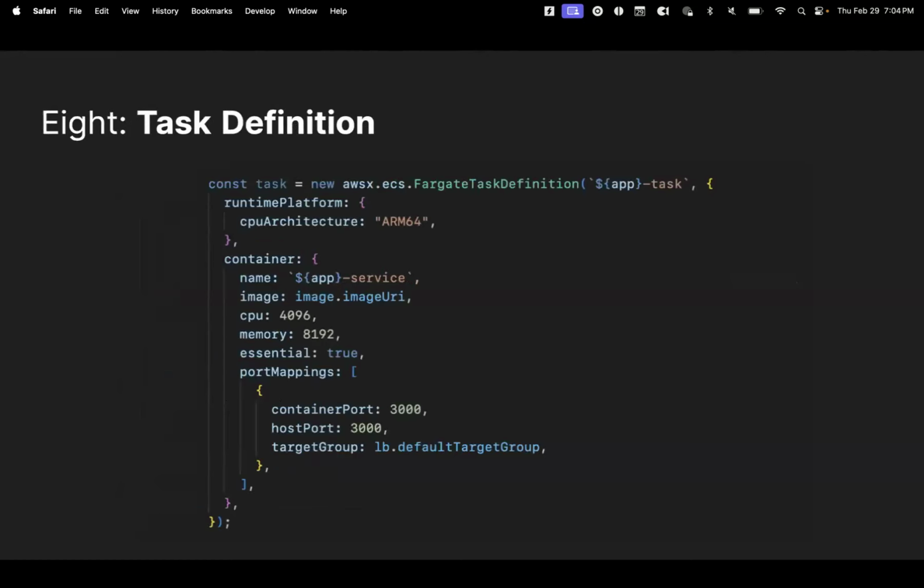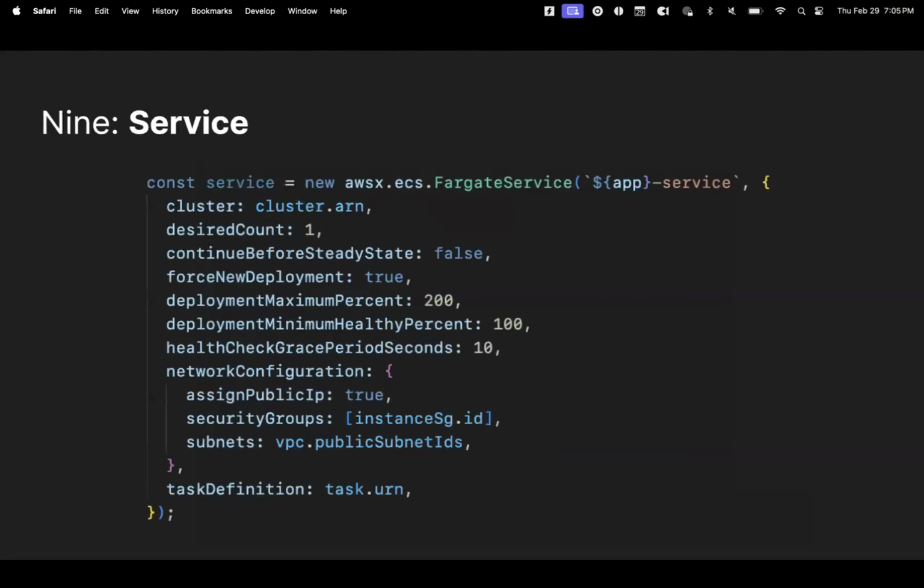Whew. Step 8, now we're on the task definitions. This is the thing that describes how your instance runs. So I am requesting here 4 cores, 8 gigs of RAM. We're going to run ARM64 again, because I'm building on an M1 Mac. And we do some port mapping stuff. There are also environment variables here and other things like that.